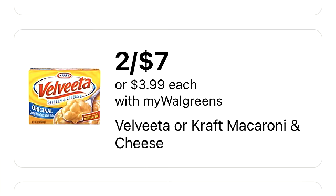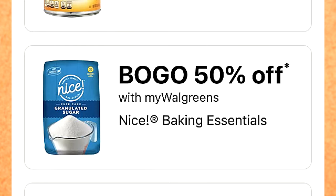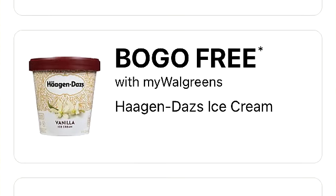There are some deals this week on food. I was able to find some really good deals for your holiday food. Velveeta Shells and Cheese is on sale 2 for $7. Libby's Pure Pumpkin is on sale for $2.79. Nice Baking Essentials is on sale, buy one, get one 50% off. Betty Crocker Brownies is on sale 2 for $3. Häagen-Dazs Ice Cream is on sale, buy one, get one free.